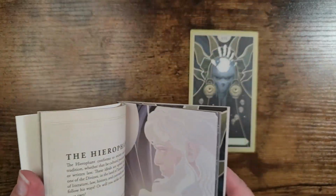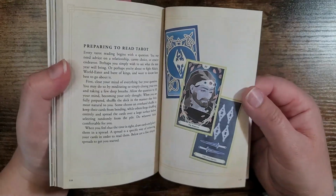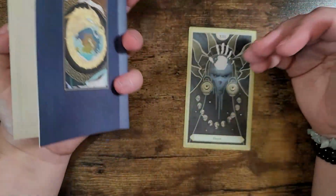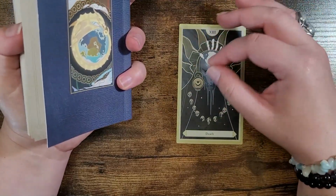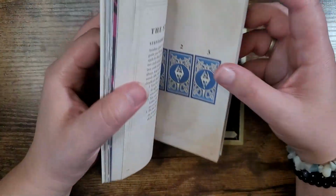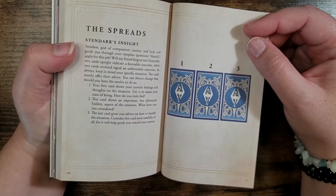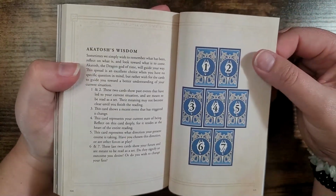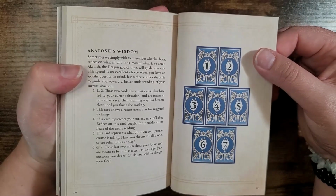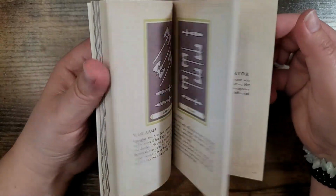Okay, so I really do like how the guidebook is set up. I like the different readings that you can get out of it with both upright and reversals. And I do like that it tells you who the character is, and especially in the major, it gives you a little background on the character and how it relates to the energy of the card. So we do have some spreads. We have Stendar's Insight, Arkay's Will, and Akatosh's Wisdom. I'm so bad at pronouncing these names. Oh my gosh. And then we have info about the author and the illustrator.